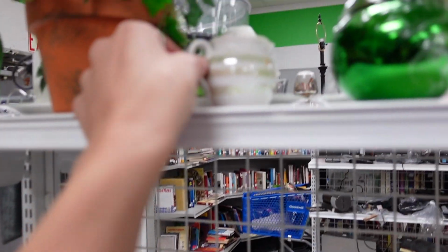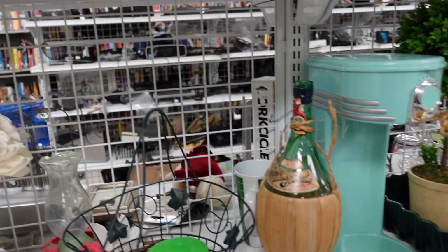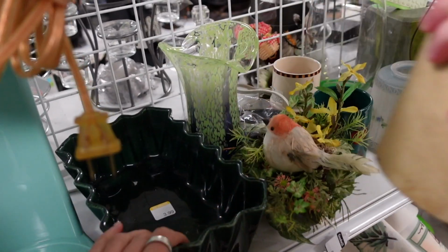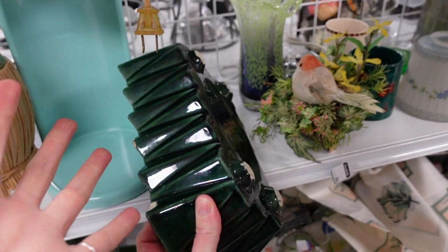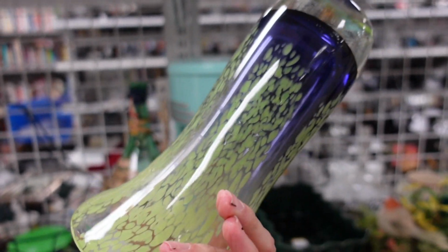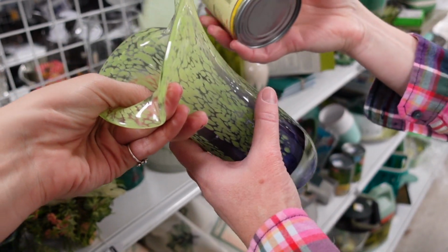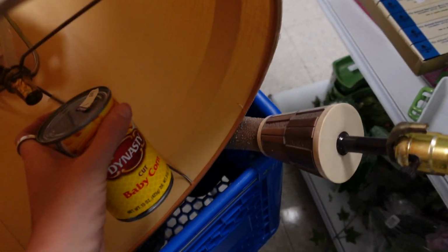I did like this little creamer. It kind of reminded me of a check design with the stripes. And then I saw the planter. And Dagny said, "Oh no, that's chipped." Just total fun sponge. Look, there it is. Why does it have to be chipped? But hey, look here. We've got a very nice piece of art glass. This is Teleflora. Teleflora made this, but I picked one up recently and they sell okay. So I decided Dagny could have that, and in return, she gave me a can of corn.